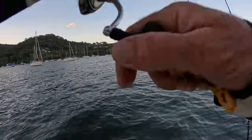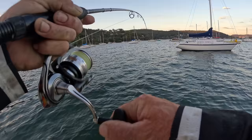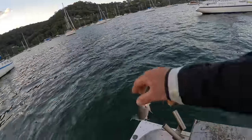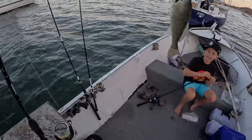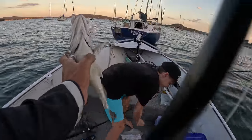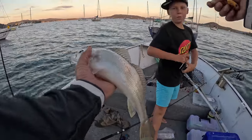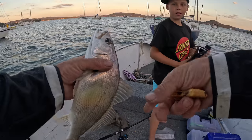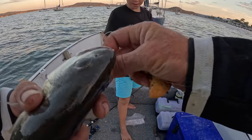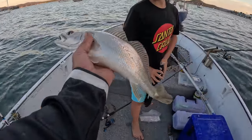Maybe. I'm eating the cookie here and the line's gone off, the unweighted pilchard. Oh, nice little dewy. Is it a dewy? Told you that's how you get them, Jake. Didn't I tell you how to get them? I said unweighted pilchard. No sinker at all. Bit of pilchard. You wanna measure it? Nah, he's only a baby. That's how plastics keep getting hammered, but what an absolutely beautiful little fish.